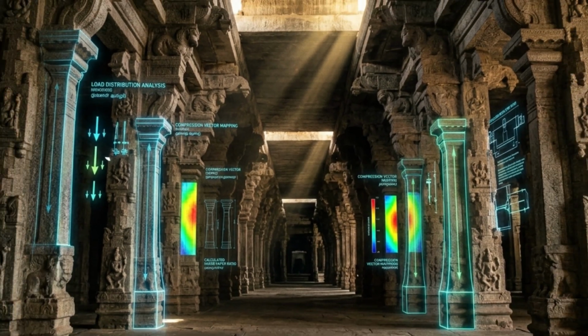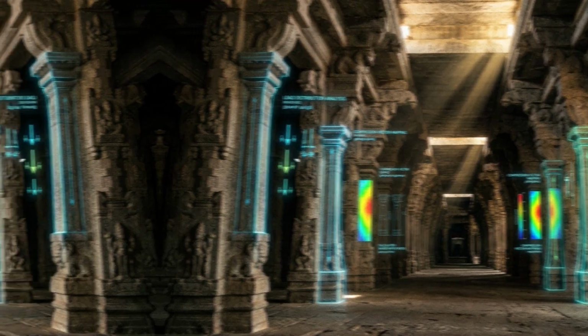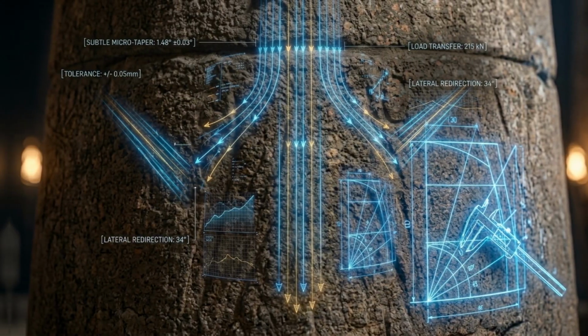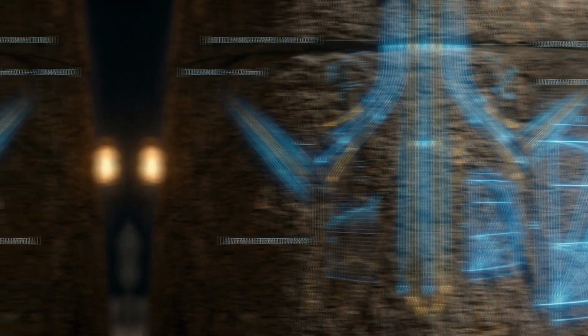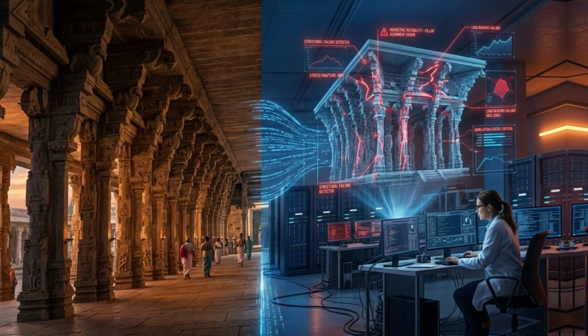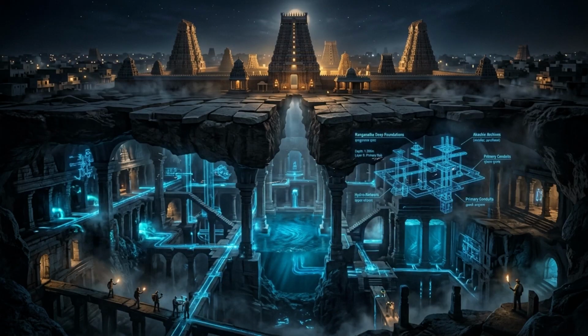To prevent millions of pounds of stone from collapsing inward under its own dead weight, the pillars were carved with calculated microtapers. This geometry converts vertical downward gravity into a uniform, diagonal compression force that locks the ceiling slabs together by friction alone. It is a flawless structural matrix that modern simulation software still struggles to replicate without metal reinforcements.